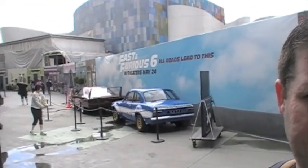I am here at what used to be Terminator 2 3D, which is now very gradually becoming Despicable Me. As you can see, lots of construction walls and lots of things happening.